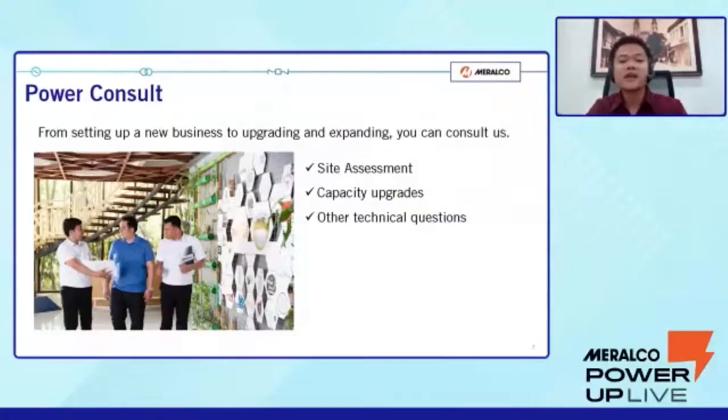And if you are upgrading your facilities, we will ensure that your power supply matches your energy requirements to avoid overloading. And lastly, we are here to answer all your safety and technical concerns.